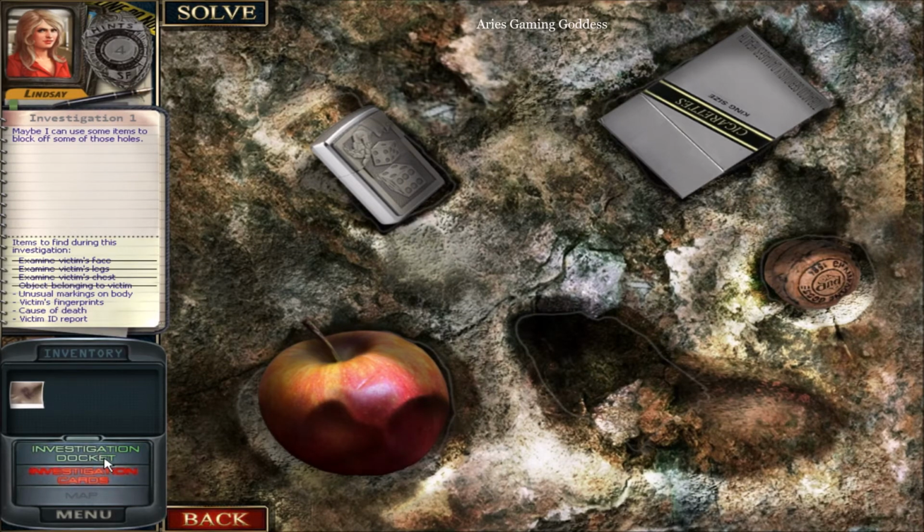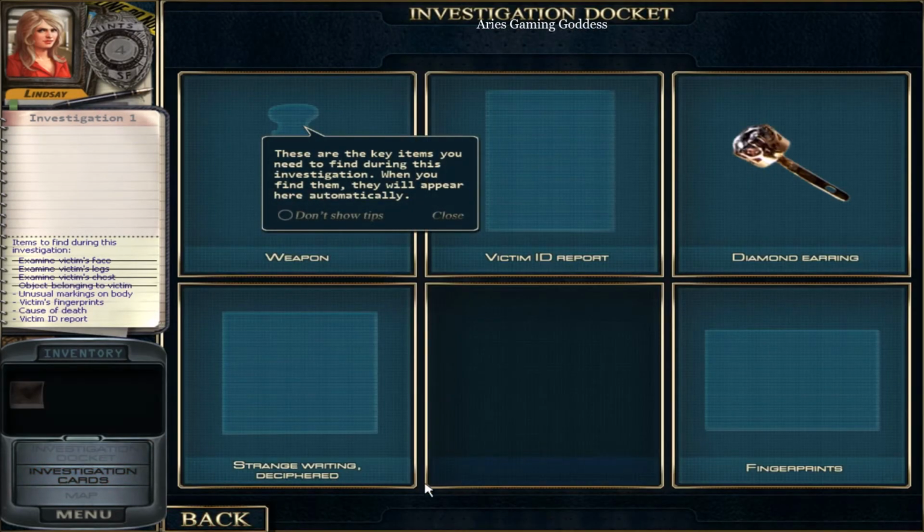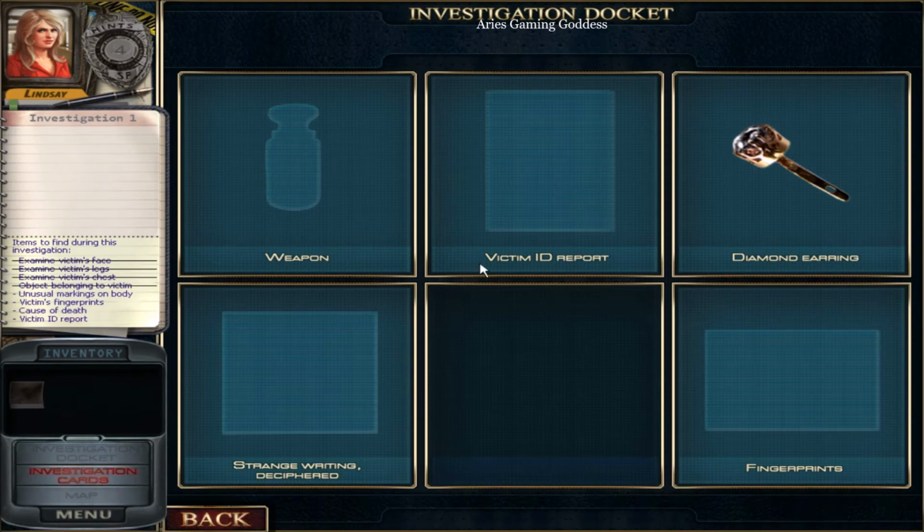Alright, let's check our investigation docket. Okay, these are the key items you need to find during this investigation. When you find them, they will appear here automatically. So we have a weapon, a victim ID report, we have the diamond earring, strange writing deciphered, and fingerprints.